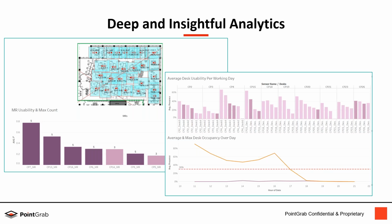So the first graph on the left showed you a bar chart of the meeting rooms which were monitored by the PointGrab system. We actually monitored about 10 meeting rooms for that customer, and the data shown here is just from the first week of data collected. It was a normal working week, so not during or around a holiday. The data is based on the working days and working hours, so of course we don't relate to weekends or out of work hours.